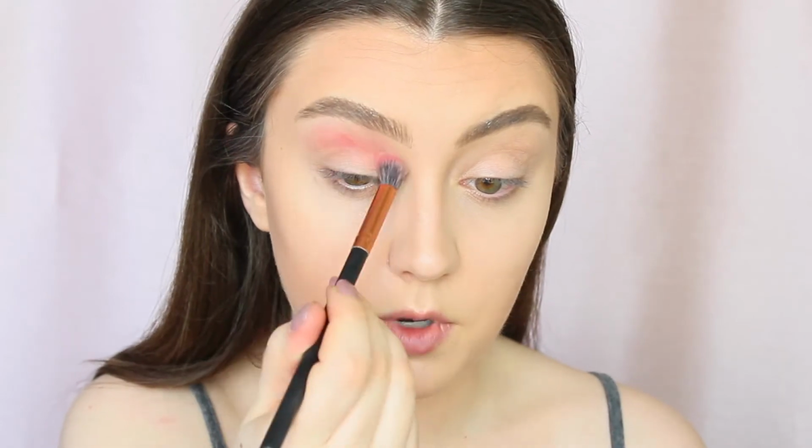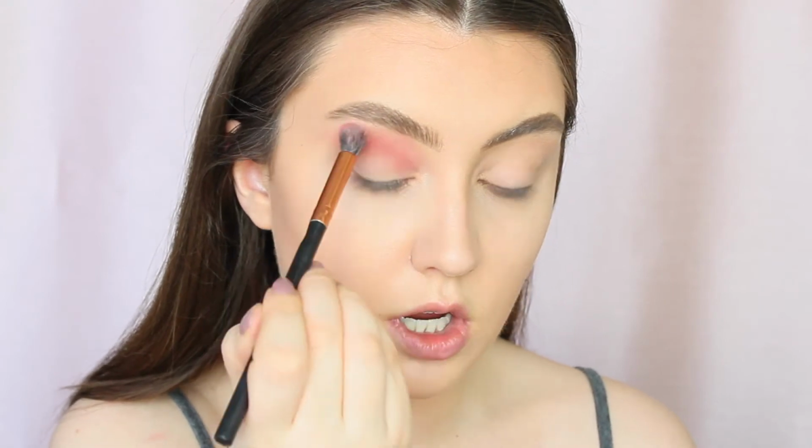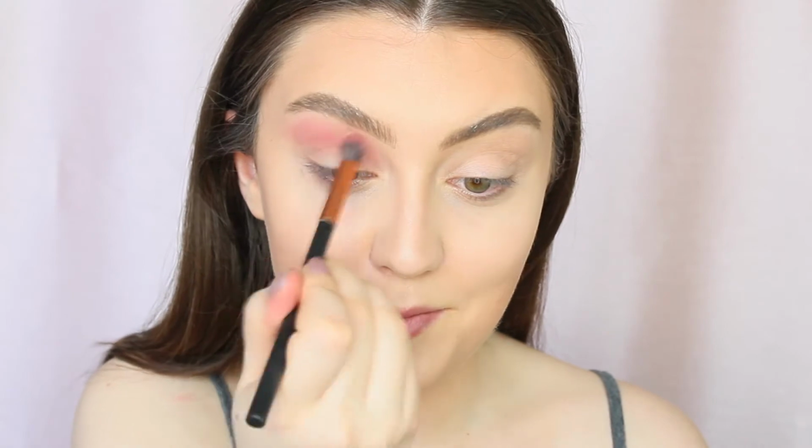This is super pretty. I love ColourPop shadows, but I live in Canada, and so of course we don't have ColourPop. Oh my god. See what happens when you don't dust off your brush. We don't have ColourPop, and we can obviously get it. I can order it online, but I've gotten charged for customs a few times, and I hate paying customs. So yeah, I stopped ordering from them.